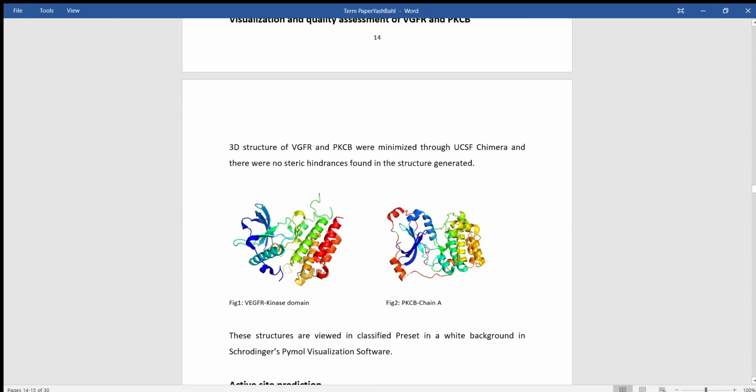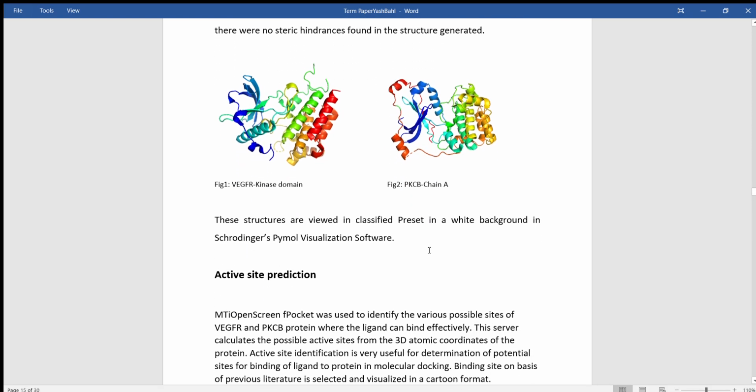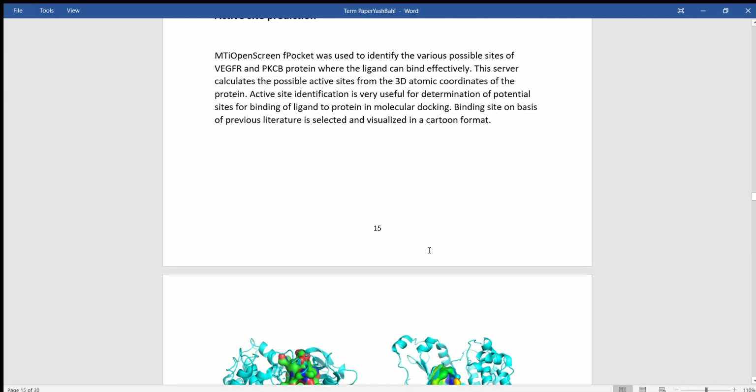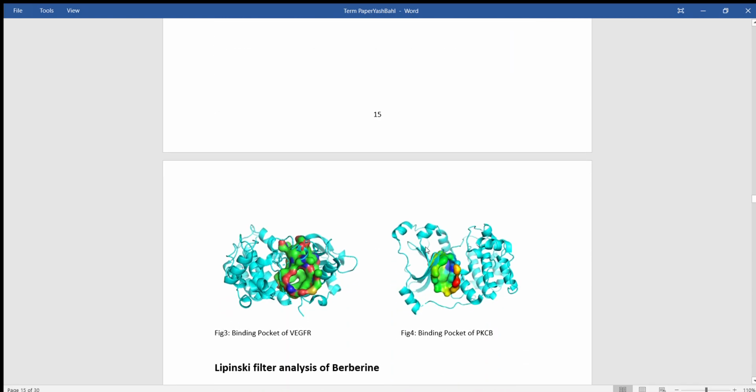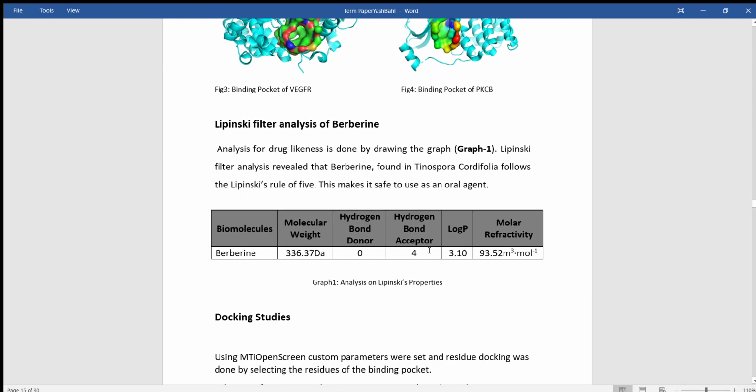For the results, first I would like to show you the structure of VEGFR and PKCB chain A, and I further did the active site prediction, which I revalidated using previous literature. Now I did the Lipinski filter analysis of berberine, where the molecular weight was very low, hydrogen bond donor was 0, hydrogen bond acceptor was only 4, and log P was 3.10. It also followed Lipinski's rule of 5, which makes it safe to administer as an oral agent.